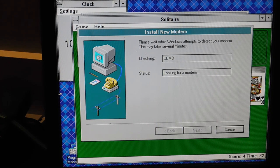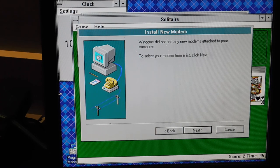I may actually switch this to an IDE CD drive at some point because my other SCSI one is definitely faster. The issue with that one is that it absolutely does not seem to work. I don't know if it's because it's doing some sort of stupid Apple thing, but as far as I know, I have the settings set correctly, and it just is not detected. But yes, Windows did not find any new modems, which does not surprise me in the slightest.